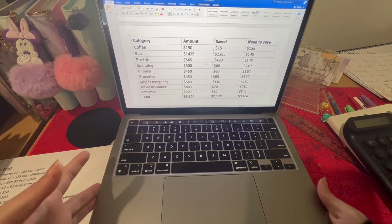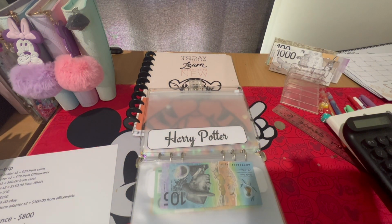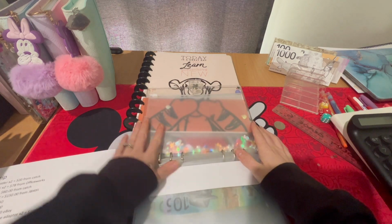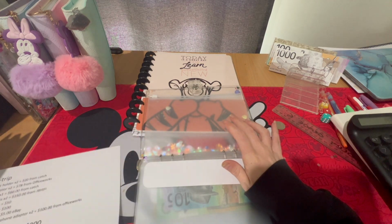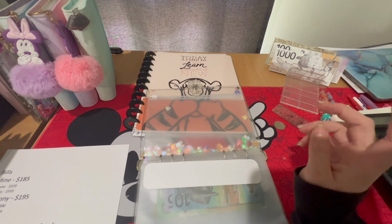Coffee was a last minute add-on because I didn't think about it. So that $15 is towards coffee. I also need to add in, oh no, I already added it in. So I'm going to need 2 more labels. So a coffee label, and then this one here is for my bills. So my non-negotiable bills and my non-negotiable sinking fund.